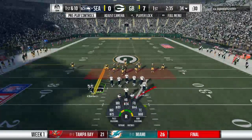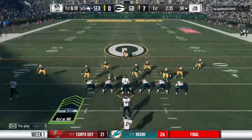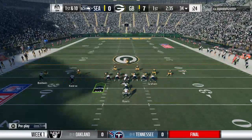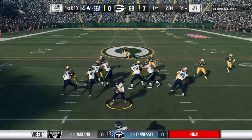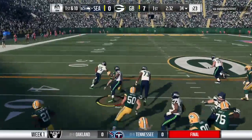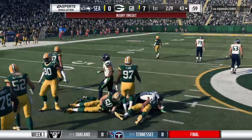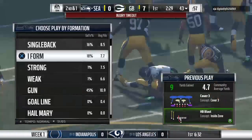Now the defense definitely showing blitz here. First carry for Thomas Rawls. And able to break one tackle, but then quickly brought down. But a nice little gain.